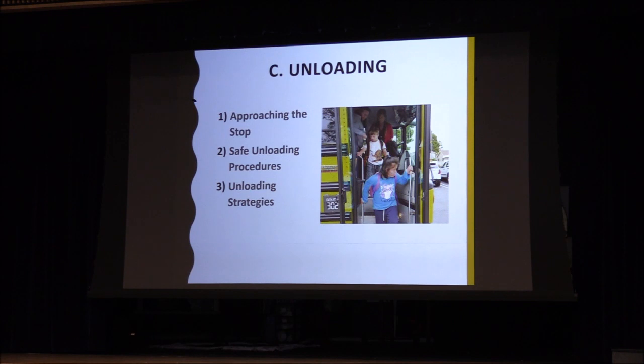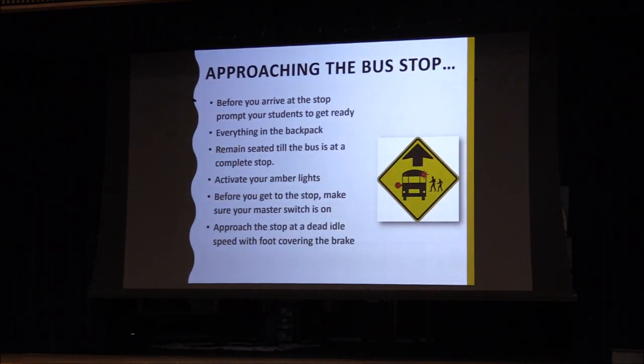So for unloading, we're going to talk about approaching the stop, safe unloading procedures, and different unloading strategies. Right here, we're just refreshing your memory. These are things you all know, but it's always good. We get new people in, like Joanne, who is new to us today. She came in, and this is all new to her, even though we've been through it a few times.